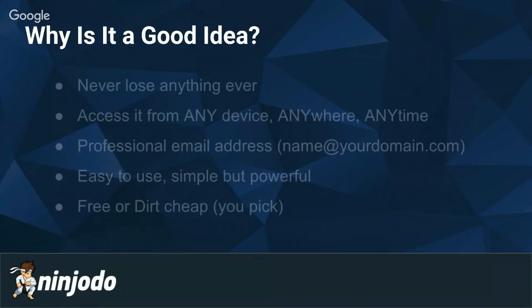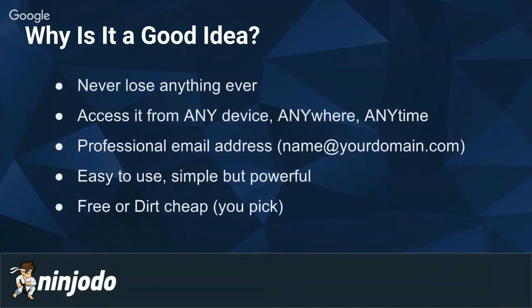So why is it a good idea to be on either of these? Well, firstly, it means that you're never, ever going to lose any of these things ever again. You won't lose emails. It won't matter if your computer crashes or overheats or has a virus or gets stolen or breaks. All of your data is then held up in the cloud. You can access your emails, your calendars, your documents, your storage. All of this stuff is accessible anywhere from any device at any time you ever need.